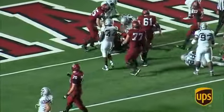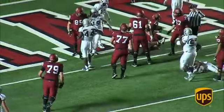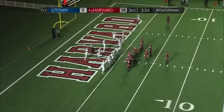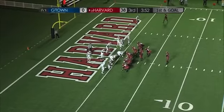The Harvard offensive line, you see them switch out running backs, Reimers, Holdway, Stanton. Doesn't really matter. Those holes are so big, you and I can run through them. Maybe not as fast, though. Maybe you can. I don't know if I can.